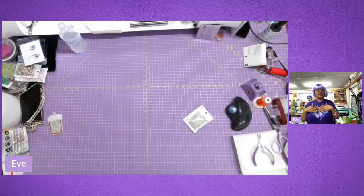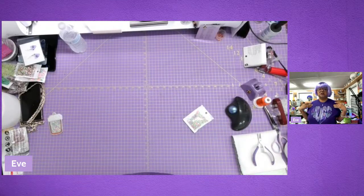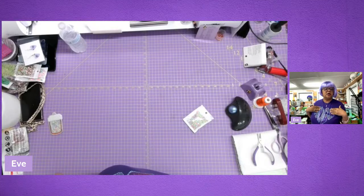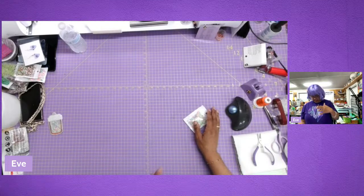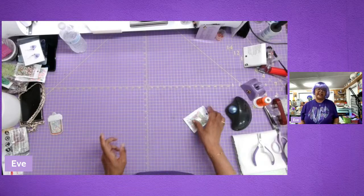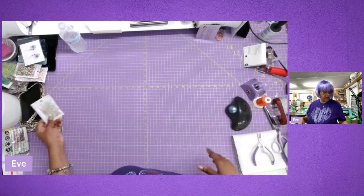Oh, somebody earlier asked what my shirt says. It says hugs. I apologize, I did see that. This says hugs. This was a design that Patrice made in one of our rhinestone designing classes a month or two ago.